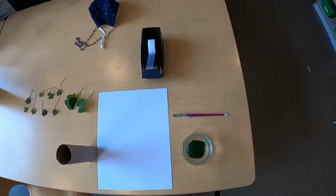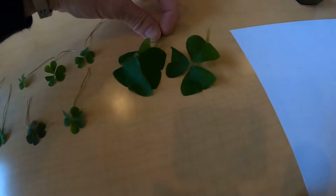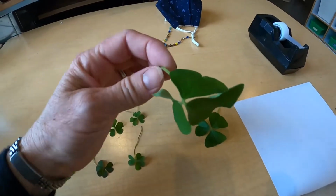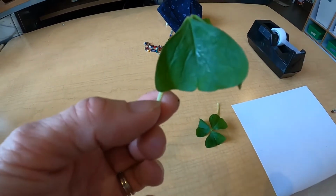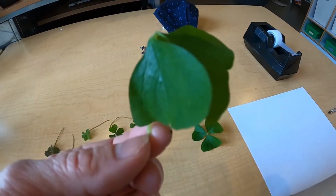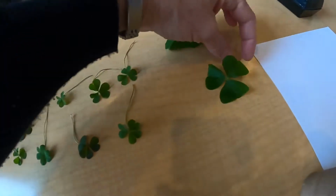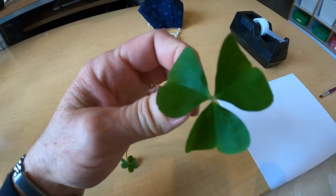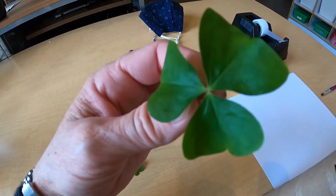Okay, so let's have a look at the leaves first. Now here, these ones are shamrocks. They're a little bit wilted, and they have a different shaped leaf. It's not quite a heart, but you can see a little tiny bit of a round shape there. Here's another one. And if you notice, there's how many leaves? 1, 2, 3. That's right.